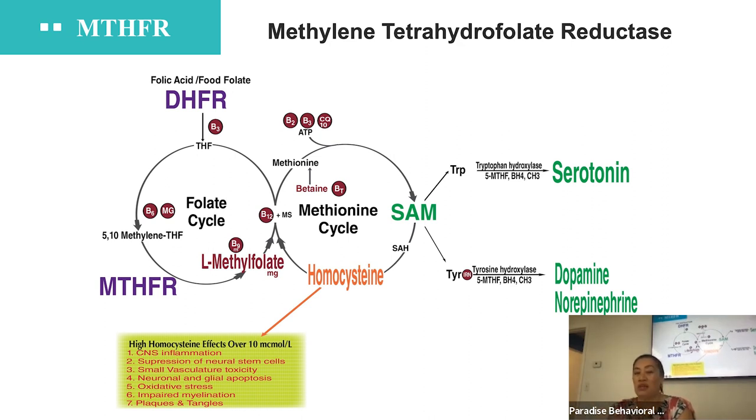So homocysteine with L-methylfolate becomes, in general, SAMe. And SAMe will interact with tryptophan or tyrosine. If you go tryptophan, that makes serotonin. If you go tyrosine, that makes dopamine, and dopamine also breaks down to norepinephrine. It makes all the feel-good hormones. You need enough serotonin to keep things balanced. You need enough dopamine or epinephrine so you can focus and you're not depressed.